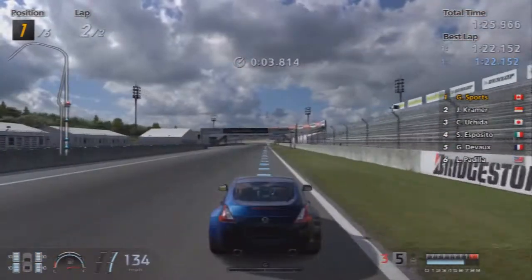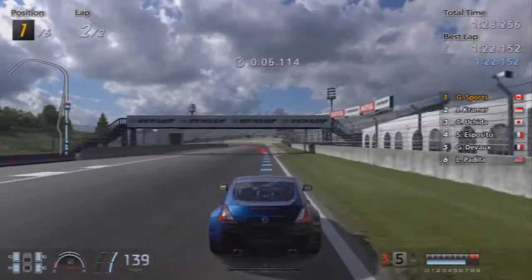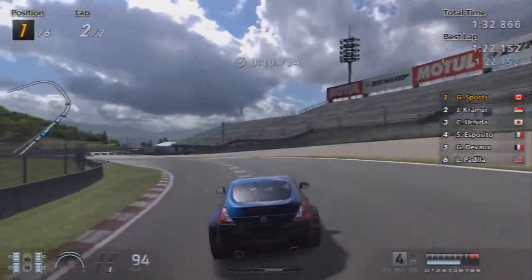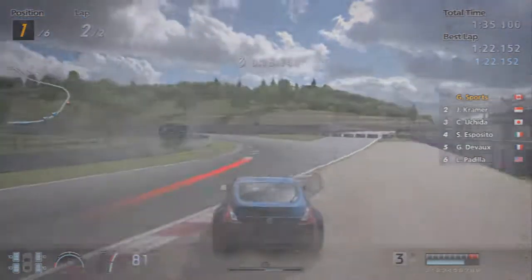Then you have the Nissan 370Z in the Clubman Cup, and the faster you go, the harder it is to turn. You can't speed through the turns like the Leaf, or else you'll hit the walls pretty hard.